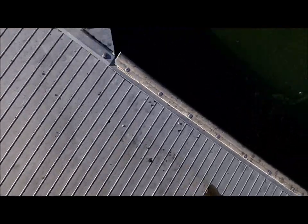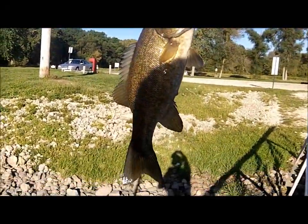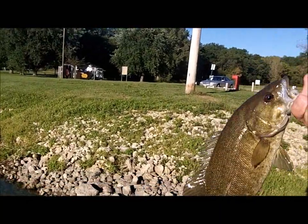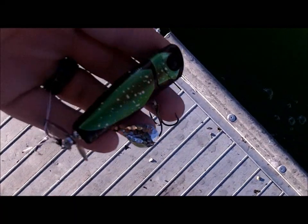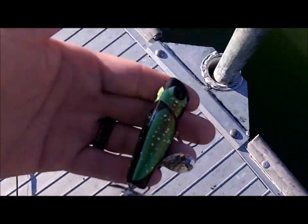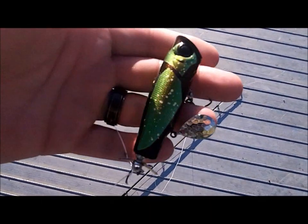Hopefully I got that hit on camera here. I'll show you guys. He ain't big, probably barely a pound if that. A little smallmouth though. That's like my 15th cast probably. Jack Obinski popper there. I'm not sure if the sun's hitting it. There you guys go. That spinnerbait blade there. Cool.